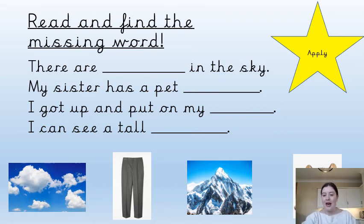Now, for the apply part of my phonics today, I've got the pictures that we've just used in our game. Now, behind my video in the corner is a picture of a mouse, okay? So we've got some clouds, we've got some trousers, we've got a mountain, and we've got a mouse, okay? The mouse is hiding behind me. And you need to read the sentences and decide which word is missing. Okay, so you need to pause the video and work your way through each sentence, and you can either send me a video of you saying the sentence with the missing word, or you can write them down with the missing word in them.